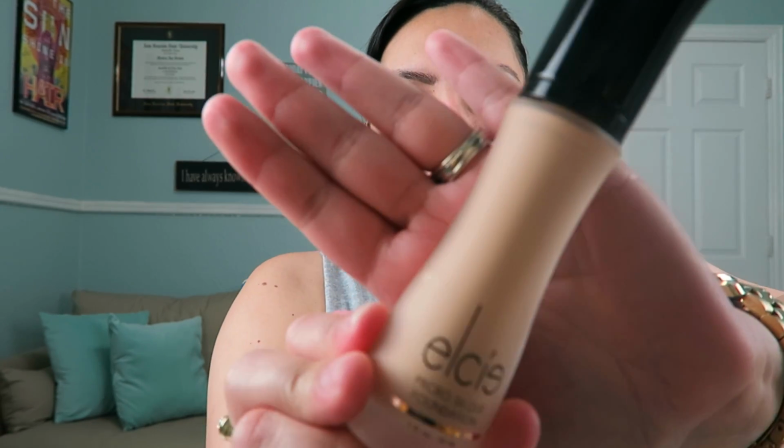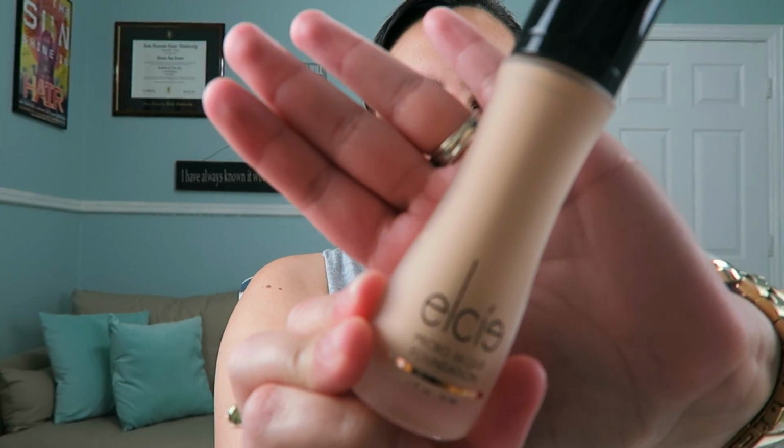So now that the primer water has set and we're good to go, I'm going to use another new product. This is the Elcie Cosmetic Micro Silk Foundation. I got this when I went to Amy's, in an Amy's haul in LA. I am the color Sand.